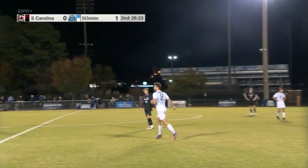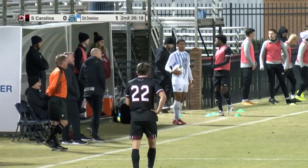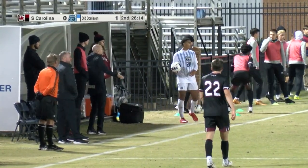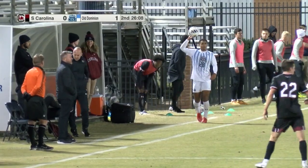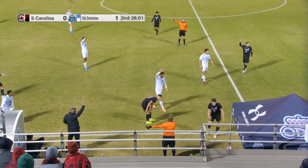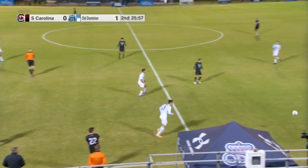Substitution for Old Dominion as LaMontagne comes back into the game. LaMontagne coming in for Thomas. So Thomas out, LaMontagne in. LaMontagne midfielder, but can get forward as well. That one is knocked out. That's going to be Carolina ball.